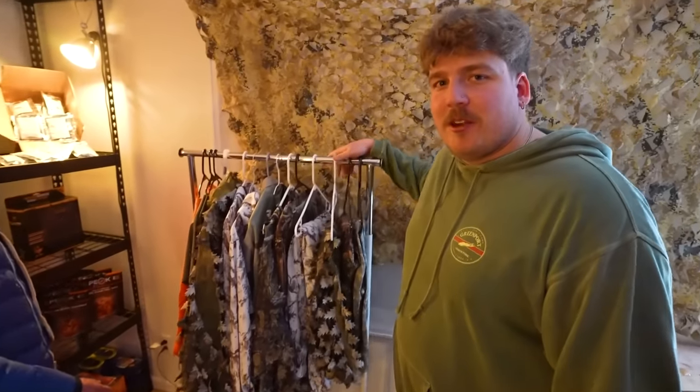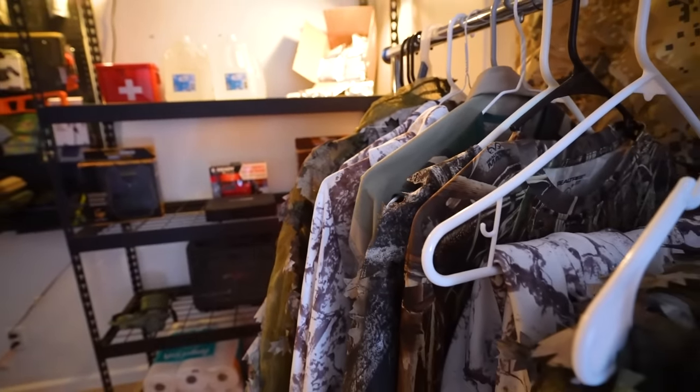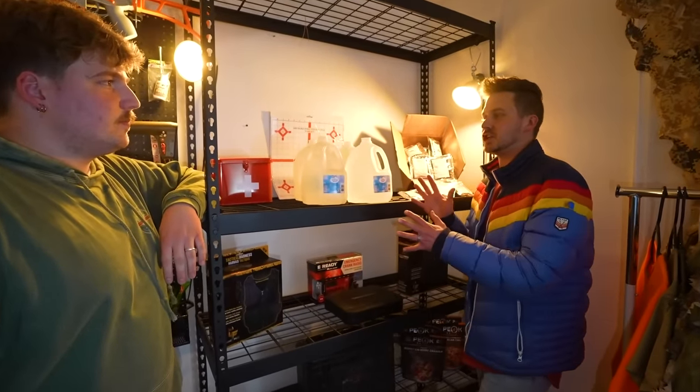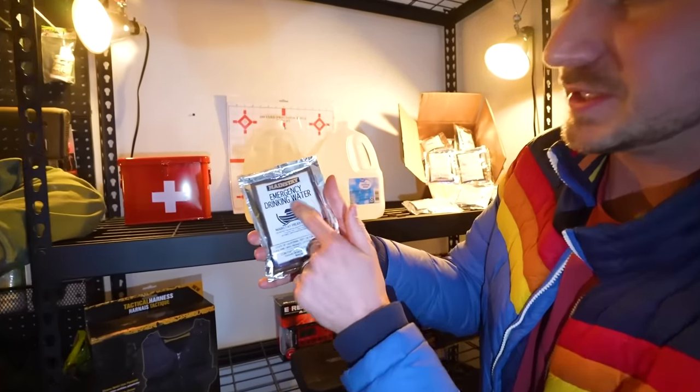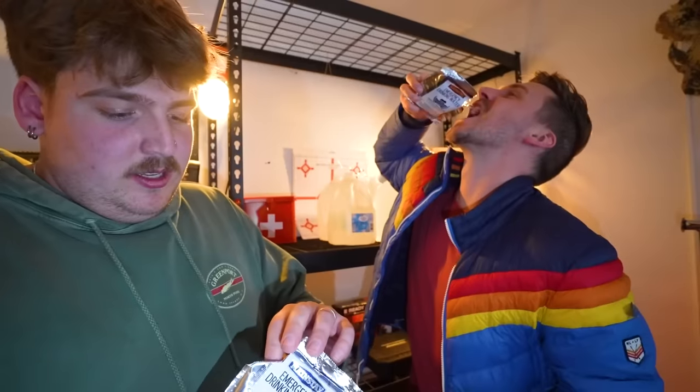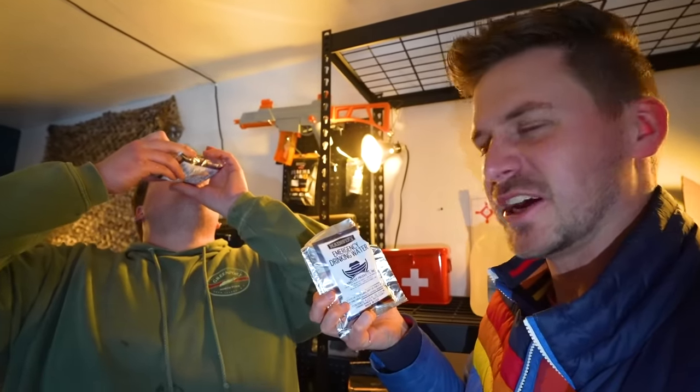Right here we got our clothing rack. We got a nice selection of camo. This is the essentials zone. We have first aid, water. Something I never heard of, emergency drinking water in a packet. Isaac, you wanna try? It's not like super fresh water, but. Holy crap. You came on my nose. We're gonna die.